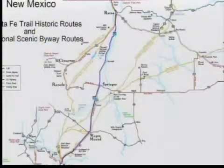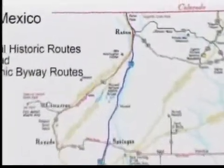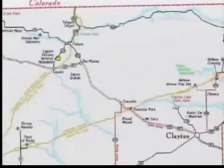a special place today. The Santa Fe Trail was actually several trails, as travelers had options to take different branches. In New Mexico, that primarily meant the mountain route coming in from Colorado at Raton, or the Cimarron route coming in from Oklahoma near Clayton.